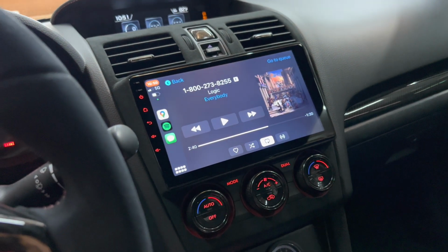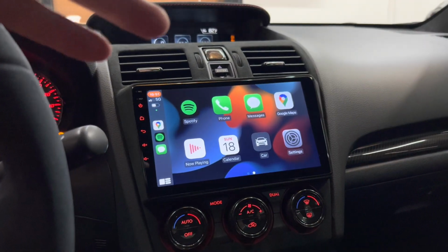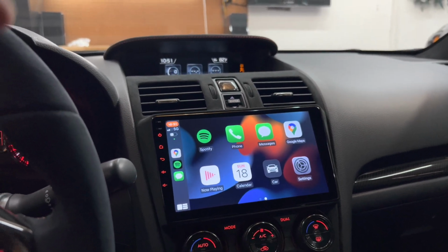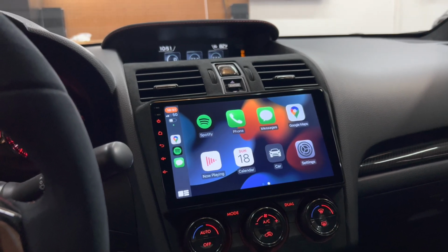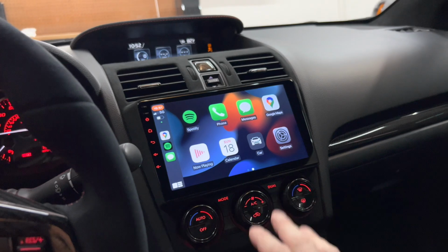It's wireless CarPlay, which is amazing. So you just get in and everything connects. Everything is incredibly fast, just like it would be if you got into any other car that came with it. Because mine is a 2017 and it did not come with CarPlay. I believe in 2019 they started putting CarPlay in the stock head unit, which is terrible. But getting this unit is fantastic.